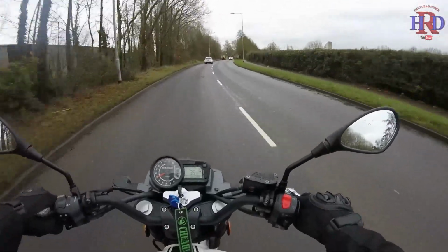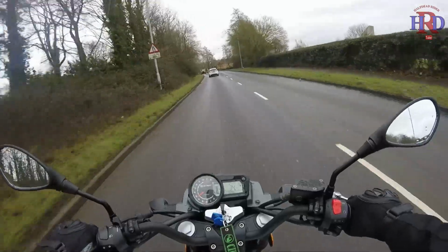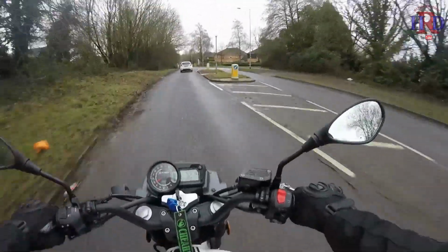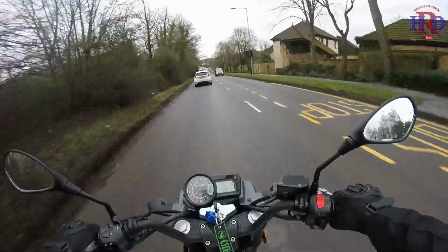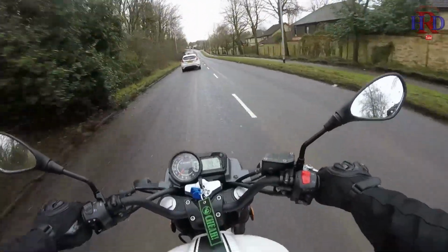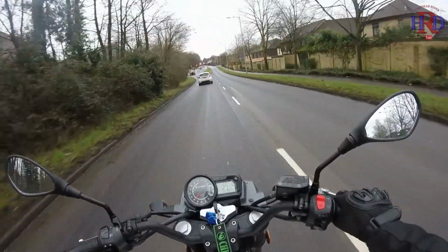Thought I'd talk a little bit today about what engine braking is and what the benefits are, because it's always worth knowing how to use it really. Best thing to do is anticipate traffic, and now because they're going very slow I can do it quite a lot. I can just come off the throttle and just roll along.